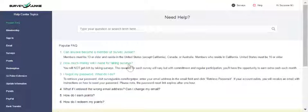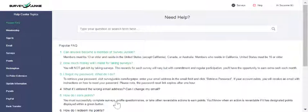How much money will I make for taking surveys? You will not get rich by taking surveys, that's for sure. But it's interesting to do, and it's something that will give you a little extra cash each month. How do I earn points? Here we are. You must successfully complete surveys, profile questionnaires, or take rewardable actions to earn points. You'll know when an action is rewardable if it has designated points displayed with a green button.